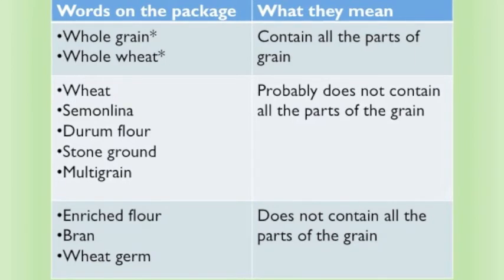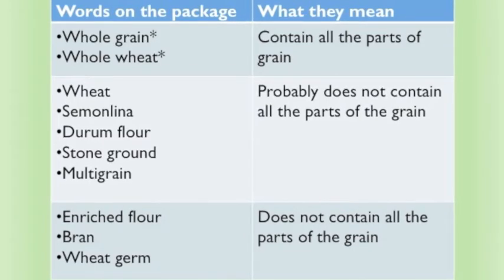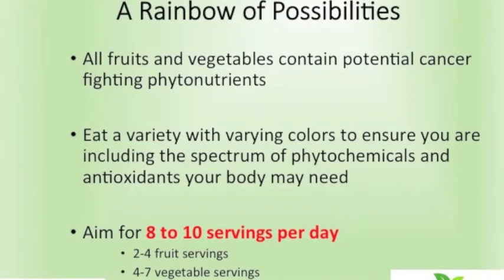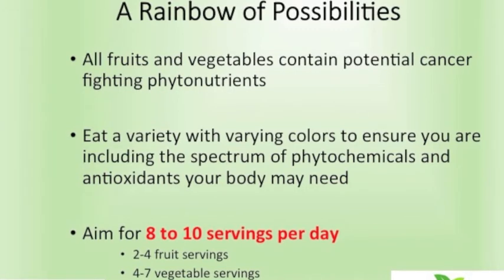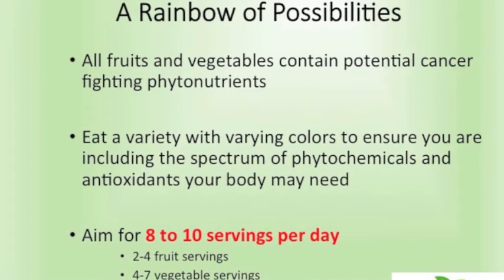So how else do we get dietary fiber? Another big component of our diet that can provide dietary fiber and healthful plant and cancer-fighting properties is fruits and vegetables. Fruits and vegetables are actually my most favorite topic to talk about. And the reason for that is because they provide such a rainbow of nutrients. All fruits and vegetables contain these potential cancer-fighting phytonutrients, or better known as plant chemicals.